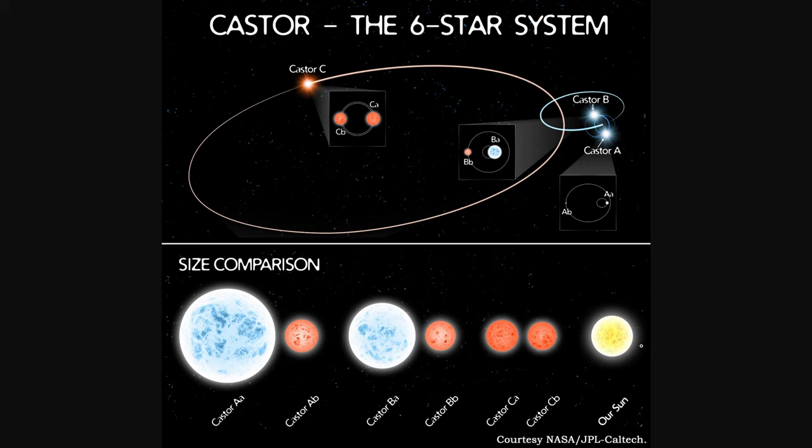So at the top, this area here does show us how the orbits work. So we start here with Castor A and its companion. Those are 2 stars going around each other that we find here. Then we have Castor B and its companion. They are going around each other, and that's located here.